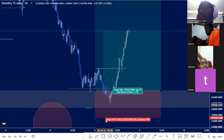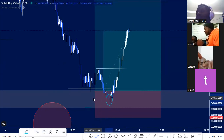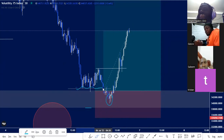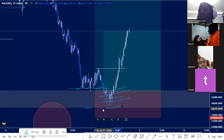That's why I said in the morning, when it was around here, that those who are not in can still enter. Here is something I'm going to teach those in the $1 million class. Once the market has collected liquidity and it's still within your zone, your demand, your order block, your fair value gap or whatever, all these entries below here are entries where one can even go aggressive, because your stop loss is very tight just below the zone.